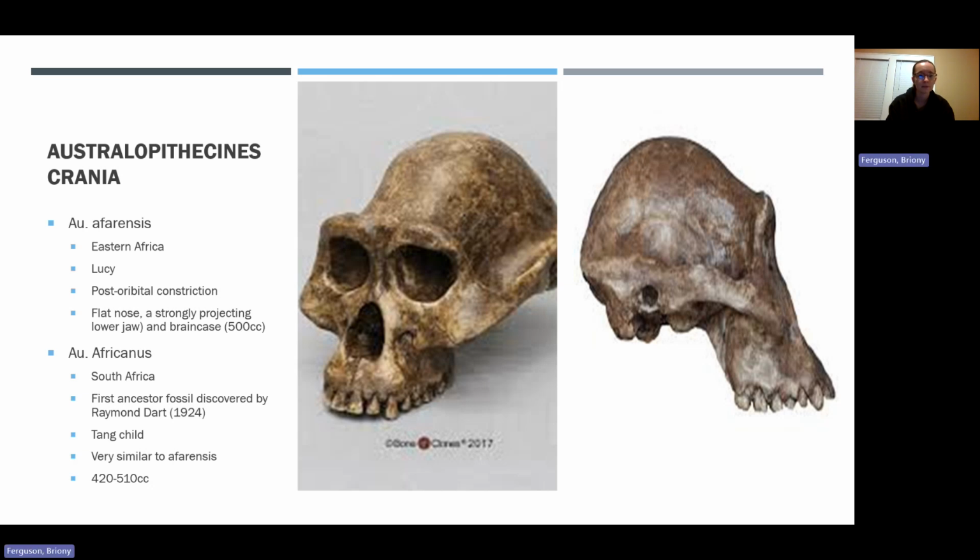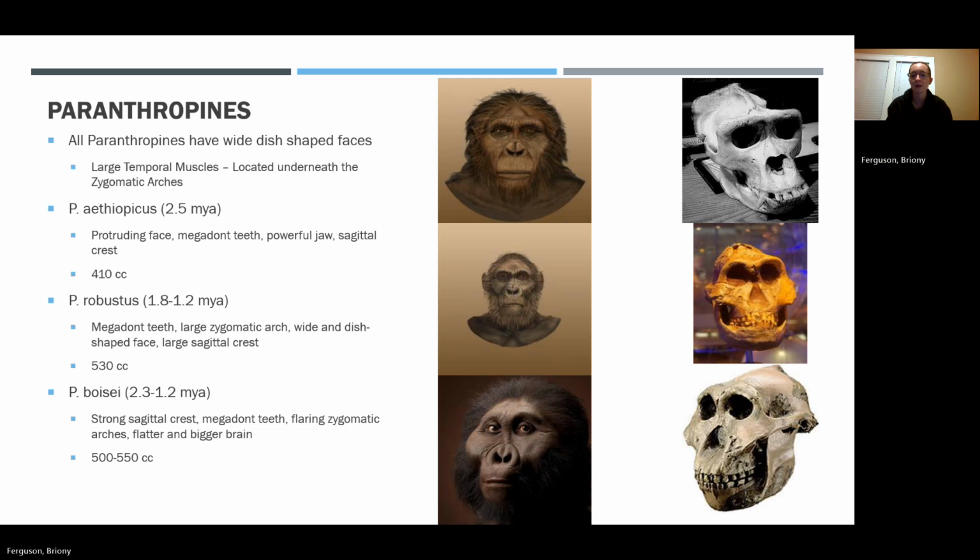Now, if we move on to paranthropines, all paranthropines have this wide dish-shaped face. That is a very standard characteristic of them. They also tend to have very large temporal muscles, which are located underneath the zygomatic arches. If you look at the very bottom skull, you can see that kind of arch coming off the side above the mandible, around the eyes. That is the zygomatic arch. We can also tell that they had large temporal muscles because they do have this sagittal crest, so that little kind of bar at the very top of their heads, all indicators that they have very strong jaws.